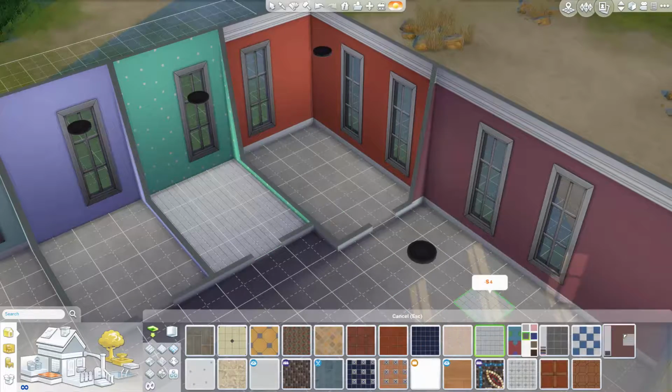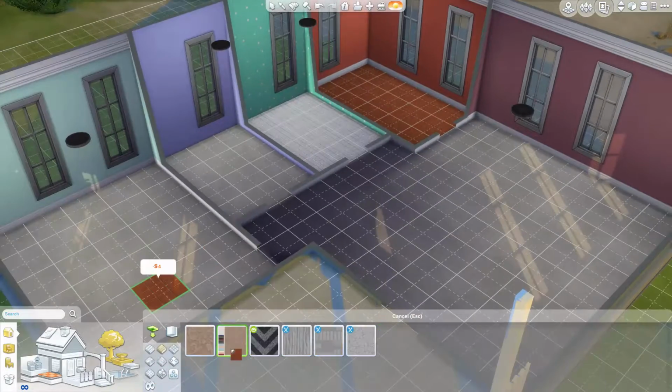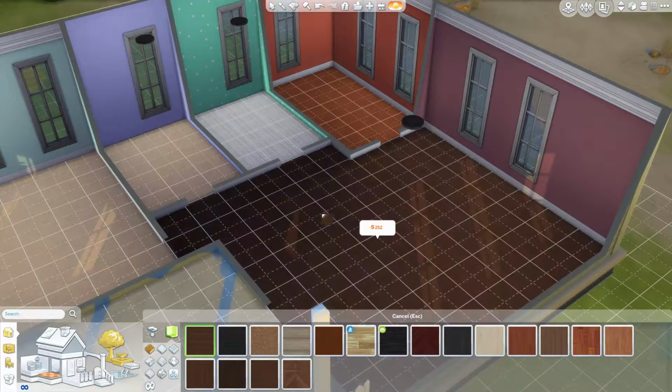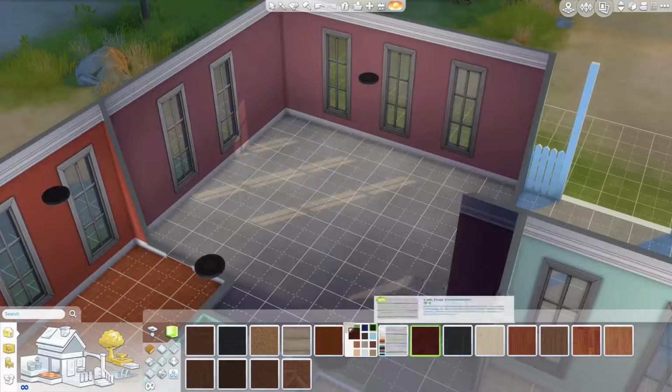I'm trying to work out what I'm doing. I'm focusing on the kitchen just now. I really wanted a Mediterranean feel for the kitchen, because my kitchen back home, in my parents' house, is that kind of colour.